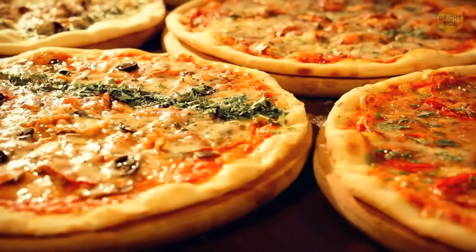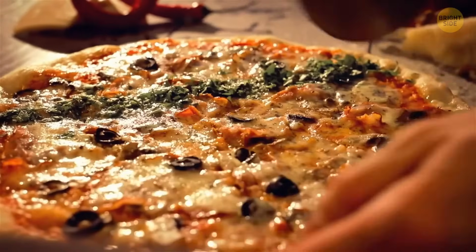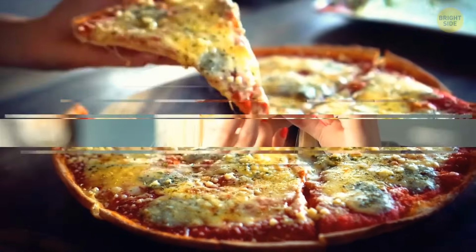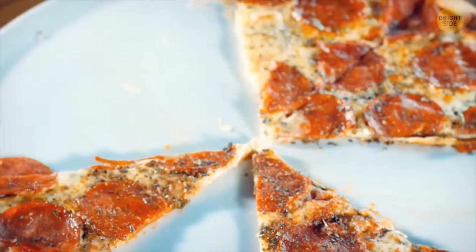It's probably no surprise that pizza has become an American staple dish despite its Italian origin. People in the U.S. love it so much that they buy 350 slices of pizza every second in the States. Man, I'm not getting my fair share.